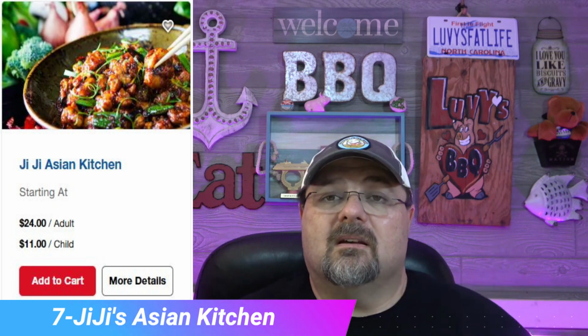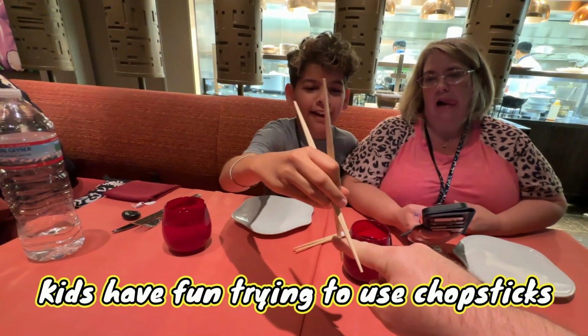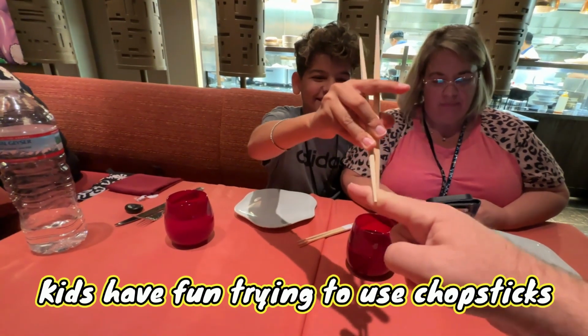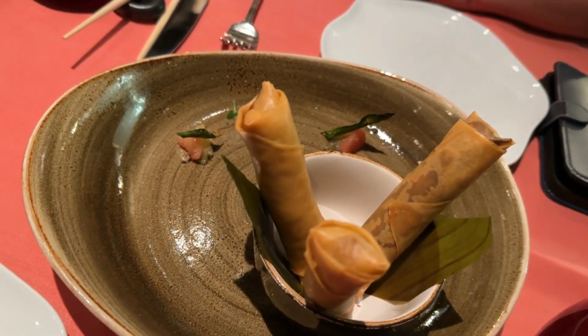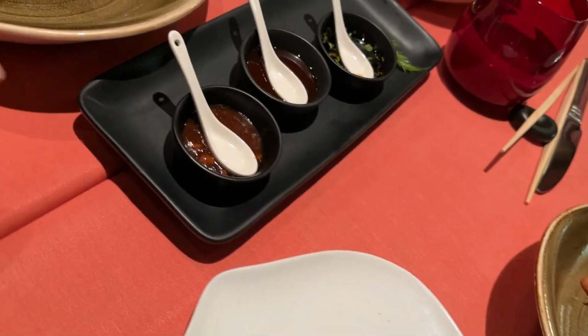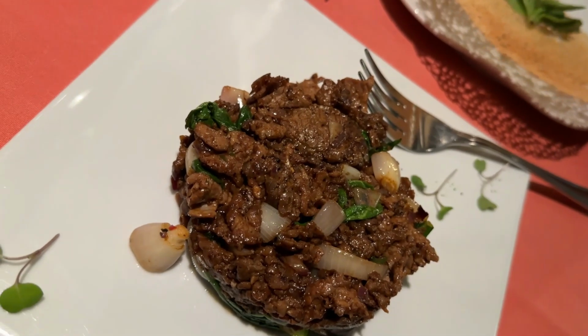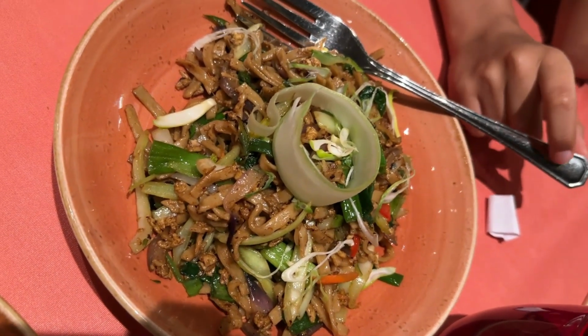Gigi's Asian Kitchen, two thumbs up for me. We've tried this on the Sunshine. We tried it on the Horizon a couple of years ago. It's always good, and they bring you a ton of food. Again, I think it's around $24. I may be wrong on that. Again, we're going to put this in here, but Gigi's Asian Kitchen is always good. Huge variety, different types of meats and noodles, and different appetizers.